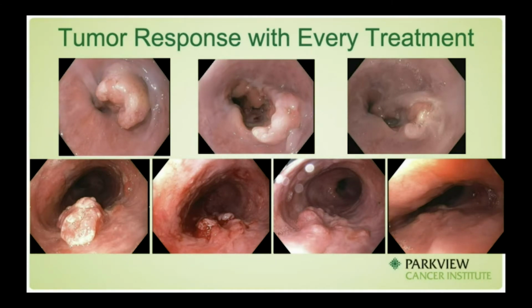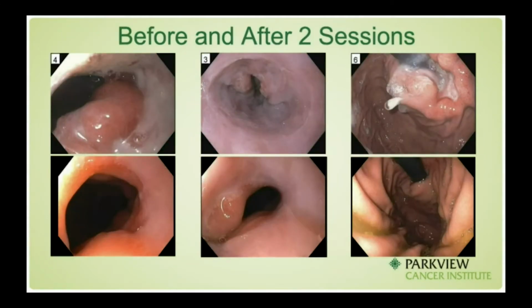Same thing on the bottom. The bottom is another patient. You can see the series of progression from left to right on your screen, where an esophageal cancer essentially melts away with a series of treatments. This is just with 2 sessions. So looking up to down now, you can see 4, 3, 6. These are different subjects that are enrolled in our trial. And you can see how, again, the cancer melts away.